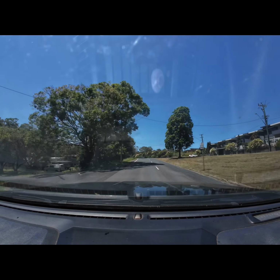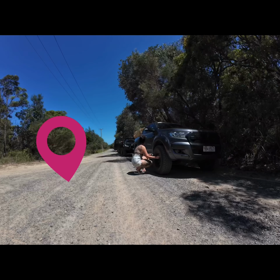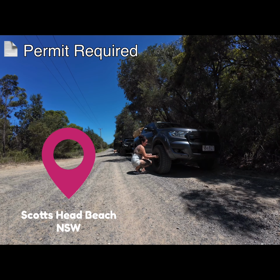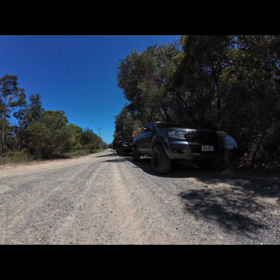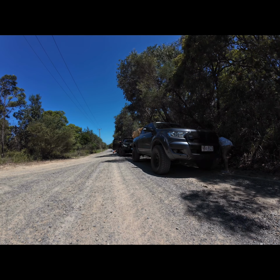So after we had a swim and some lunch, we are off again. So we didn't actually stop in Nambucca. We went straight down to a place called Scott's Head, which you can drive on the beach. You do need a permit, but the permit we got is actually called a country pass, and it covers you for all of the parks and beaches in New South Wales except Mount Kosciuszko.